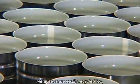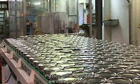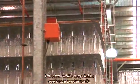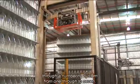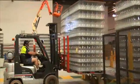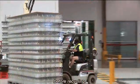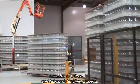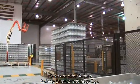Metal cans are easily recycled too, as are cardboard and paper packages. Plastics, while recyclable, are more problematic. Different types of plastics are identified through a numbering system from 1 through to 7. 1 to 6 are all recyclable, but they must be sorted and separated into these categories before recycling. This is a time and labour-intensive process. There are other factors to keep in mind with recycling.